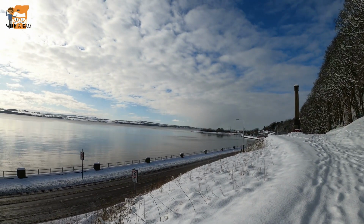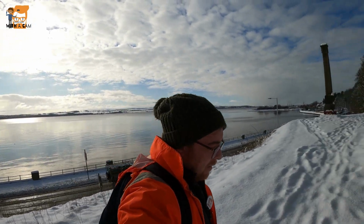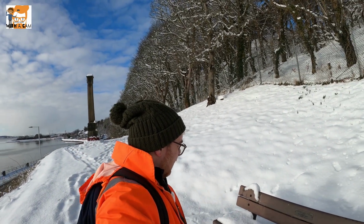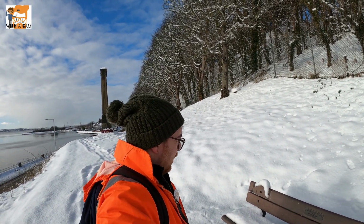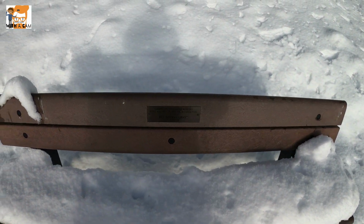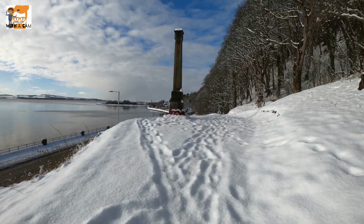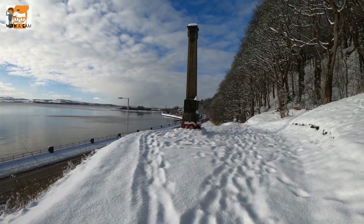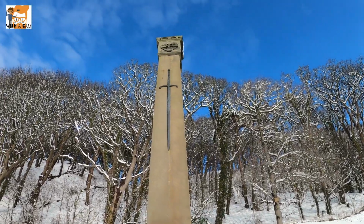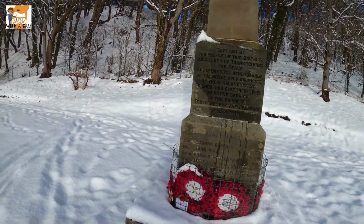Man. This is nice. There we go. Reverend Norman Grant celebrating 25 years of ministry in the parishes of Limekilns and Cairney Hill. A snowy bench on a snowy memorial. This is quite spectacular. Look at the sword. Wow. The blue sky in the background, that's pretty cool. Yeah, that's pretty cool.